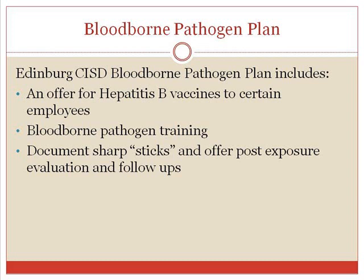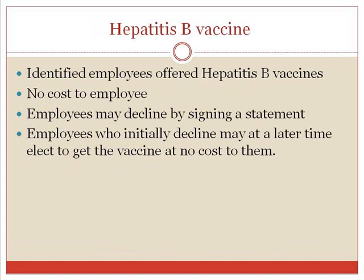A little more about the hepatitis B vaccine program. All employees who have been identified as having occupational exposure to blood or other potentially infectious materials are offered the hepatitis B vaccine at no cost to the employee under the supervision of a licensed physician or licensed healthcare professional. The vaccine is offered after bloodborne pathogens training and within 10 working days of their initial assignment to work unless the employee has previously received the complete hepatitis B vaccination series, antibody testing has revealed that the employee is immune, or the vaccine is contraindicated for medical reasons.